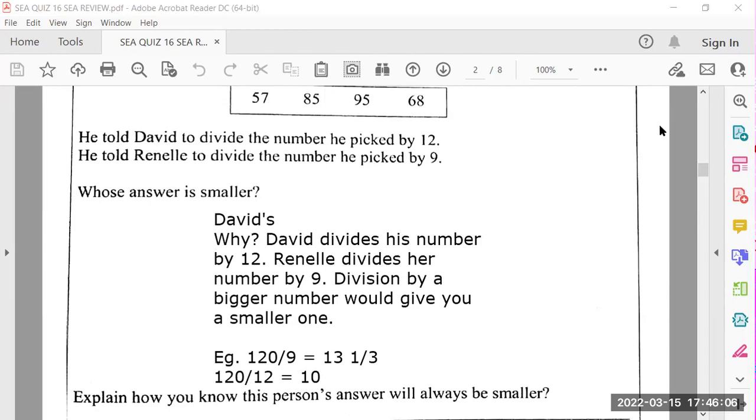So this was a section 2 question, as I see. Not only section 2 questions are problem solving. Sometimes you have, like in this case, explanation and reasoning.